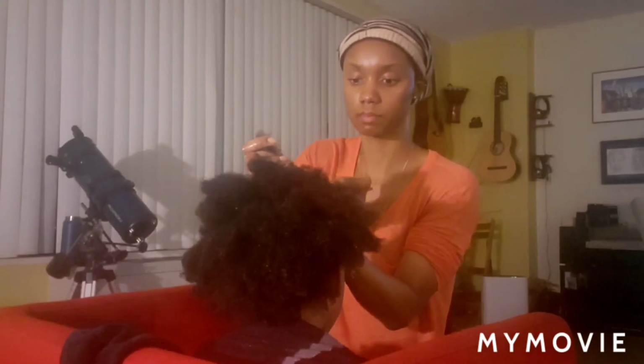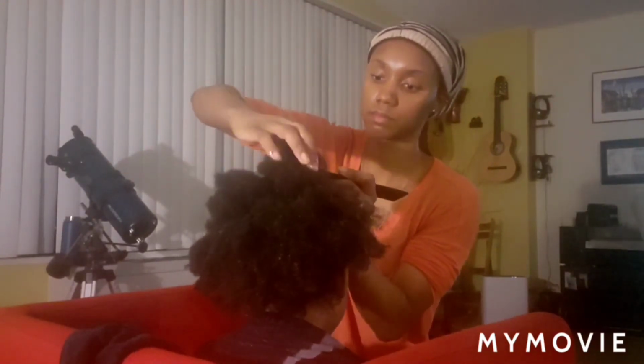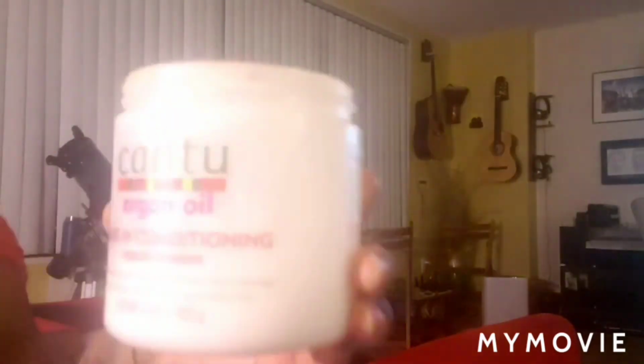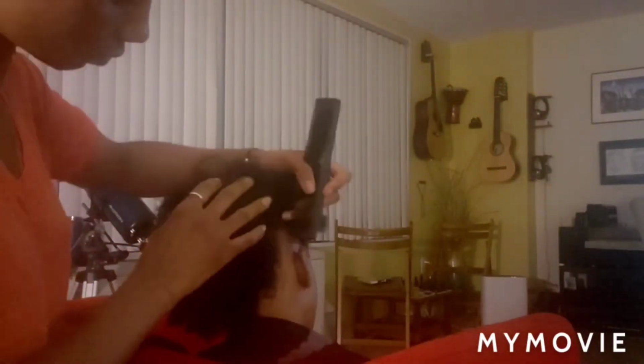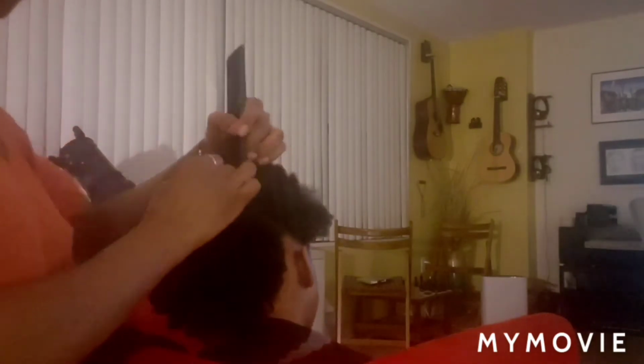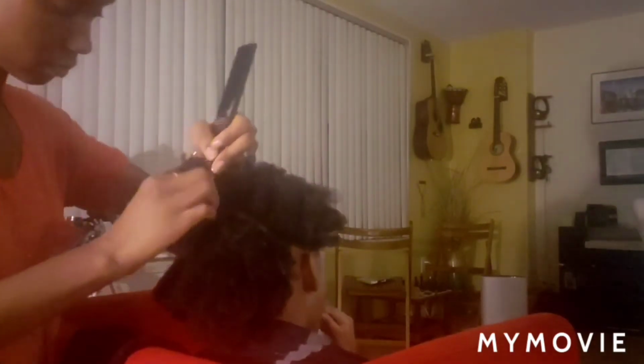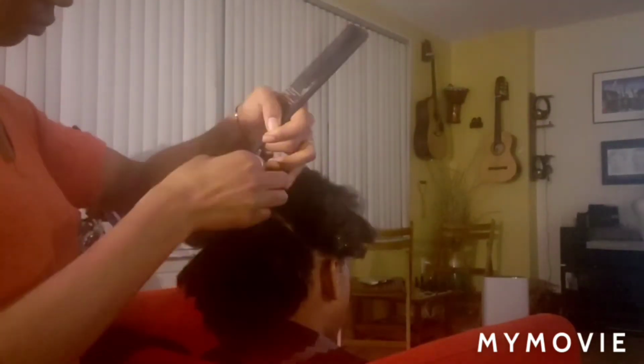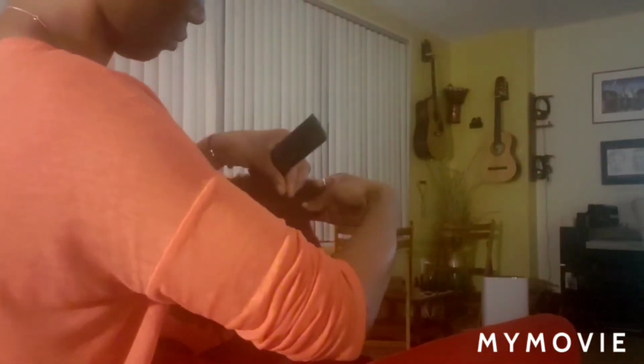Good. So right now I am parting just the middle part of her hair. I'm not parting all the way to the crown, just in the middle. You'll see in a minute. And I'm also going to part from ear to ear, going straight across. It's a lot of speed ups here because I usually take my time to part because I try to make the lines as straight as I can, but not as perfect as I can, because if you've seen my other videos, I don't really care about straight lines. As long as it looks okay, it looks neat, then that's all I care about.